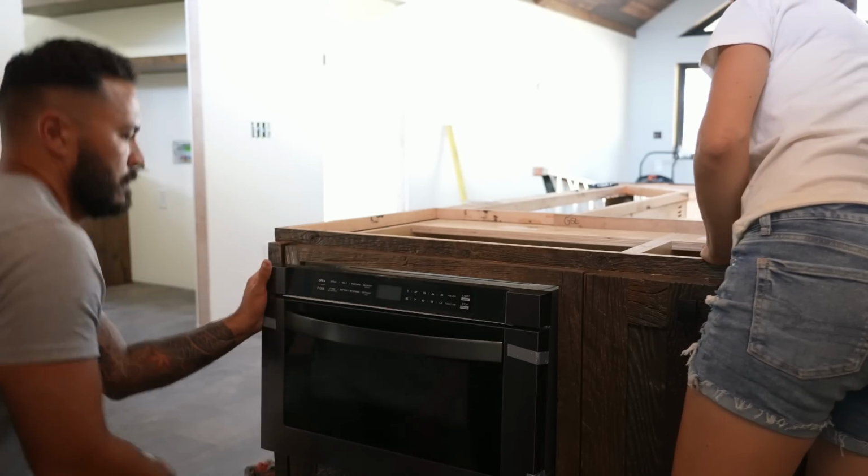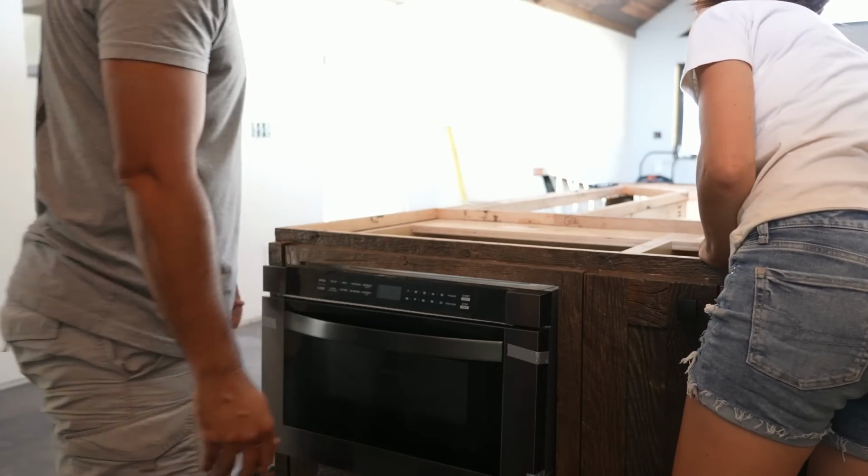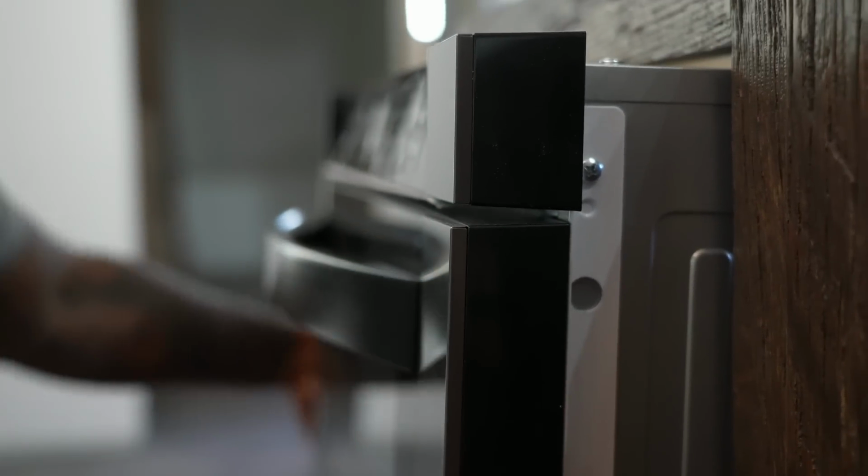Oh my gosh, it's too short. It's not funny. It's not too short. It's not funny, is it? It's fine. Reoccurring problem around here for our family.